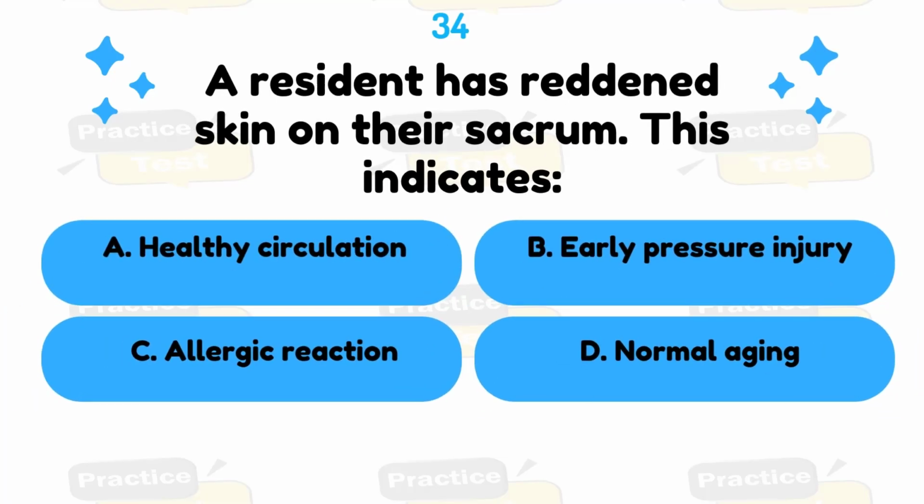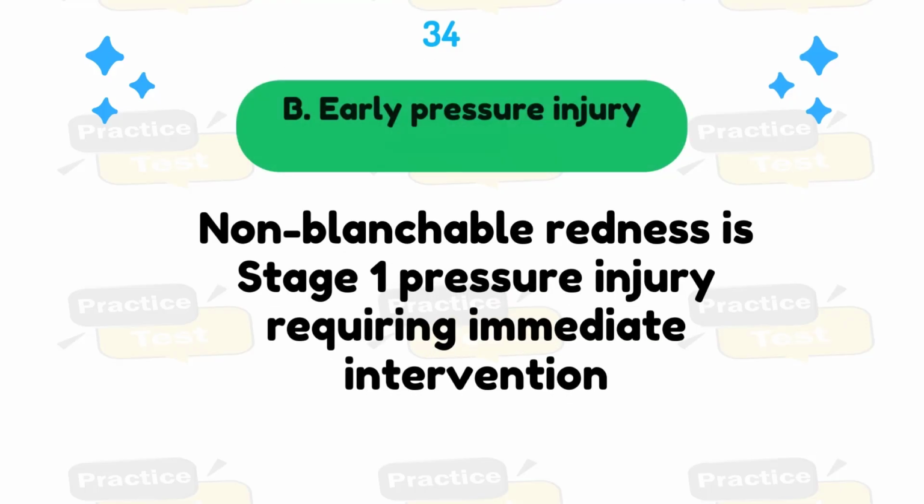Question 34. A resident has reddened skin on their sacrum. This indicates A. Healthy circulation. B. Early pressure injury. C. Allergic reaction. D. Normal aging. Correct answer is B. Explanation: Non-blanchable redness is stage 1 pressure injury requiring immediate intervention.